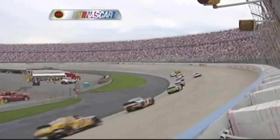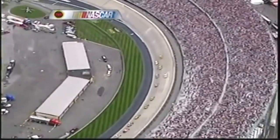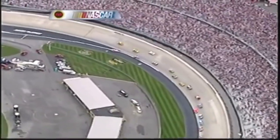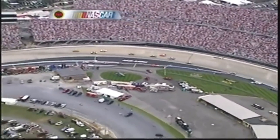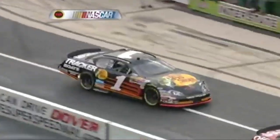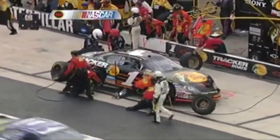Got a couple of different strategies working here. Let's see who decides to come down pit road this time. Sorensen, the race leader, says, let's pit. Here you go, Dave. The 1 car of Martin Truex Jr. on pit road. Bono said, we hate to do this, but we've got to pit now. Fortunately, a lot of other guys with him. 2 or 4. Looks like they're going to do 4.